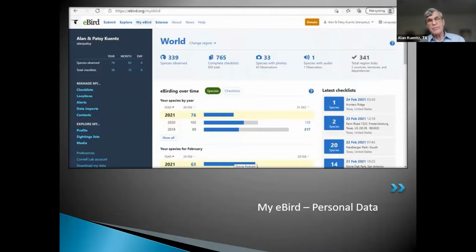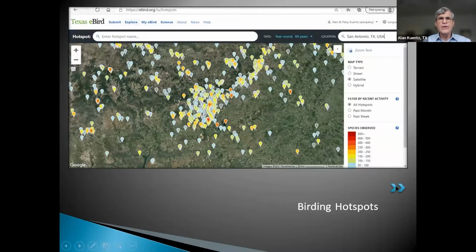Now, the flip side of submitting data is that you can use data with more than a billion observations. There's a huge amount of information on the website. I use primarily 4 features. The first is a birding hotspot. If I'm going to a place that I haven't birded before, I'll look at the birding hotspots for that area.